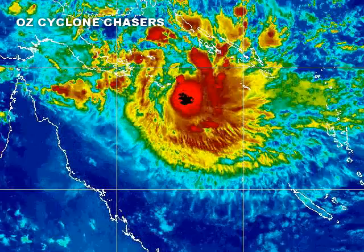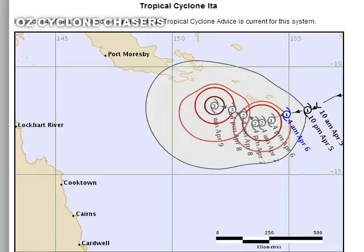I guess the question becomes, where will it go then? So this is this morning's track forecast from the Bureau of Meteorology, and we can see that the system has moved to the west a little bit quicker than I thought looking at the satellite imagery. But overall it's going to stall out here for the next couple of days. It's not going to move too far further to the west over the next couple of days, and then it will resume a westerly track.